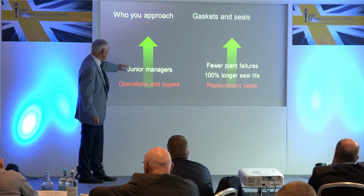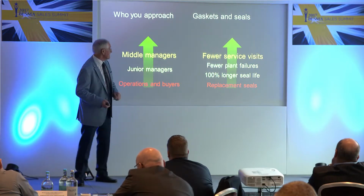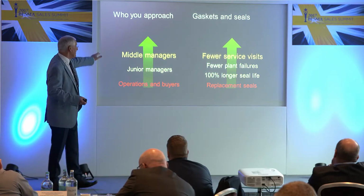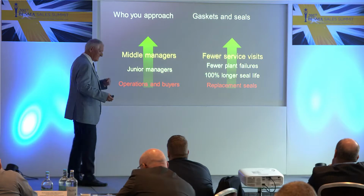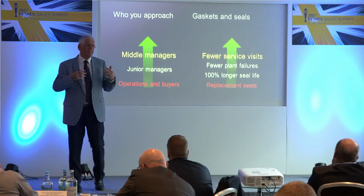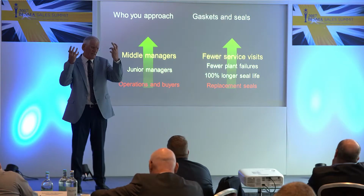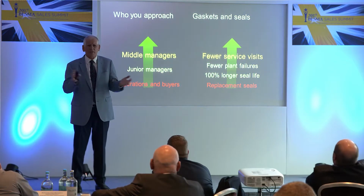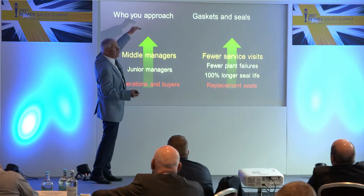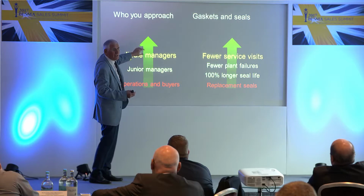As we move up the ladder, we're going to junior managers, fewer plant failures. We now come up to middle managers who want fewer service visits. These people might have the authority to order and pay 5 times as much. If they do pay 5 times as much for fewer service visits, you've got 2 types of customer here. One that's going to say, well, what if it doesn't deliver twice the length of time? What if it doesn't work out and I paid 5 times? I'm going to have somebody sitting on my back here telling me this is a bad mistake you've made. You paid too much. However, if I've got a senior manager sitting on my back saying we need to get the service visits down, then I have a solution here for that particular customer.